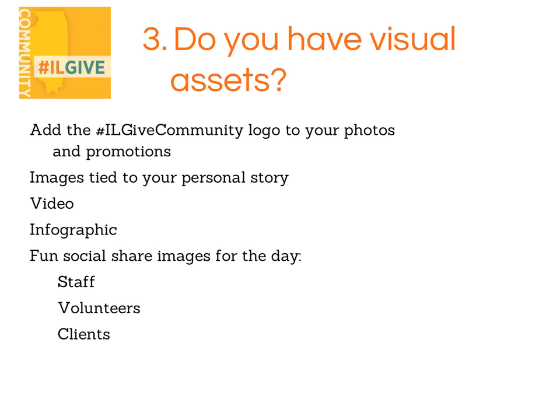And also on the day of, you could do infographics. Again, telling your story through certain numbers. Again, be careful, make sure they're digestible, but numbers can continue to tell that story and the impact that you have had. Also add fun social share images for the day.